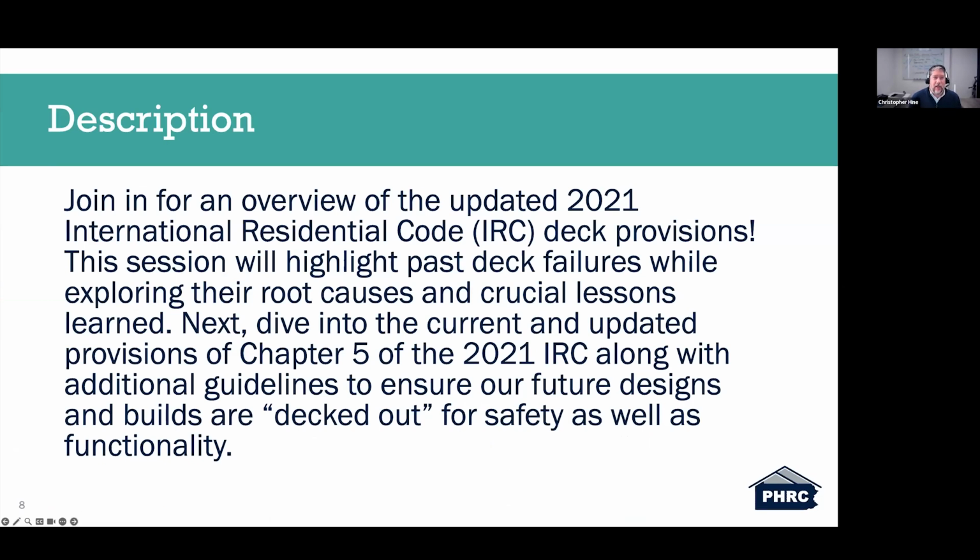of the updated 2021 International Residential Code, or IRC, deck provisions, right? So we're going to work through this whole process like you were going to design a deck. If you have tuned in previous years or have been to one of our speaking engagements where I delivered this deck program, it typically started off with looking at, the first half, a bunch of deck failures, and then we talked about specific code provisions that address those failures and hopefully prevent those failures from happening again.